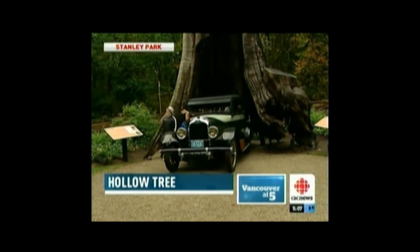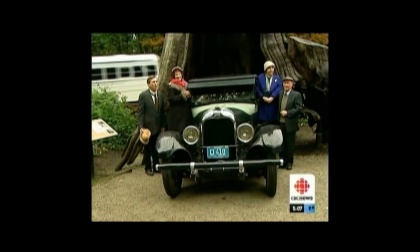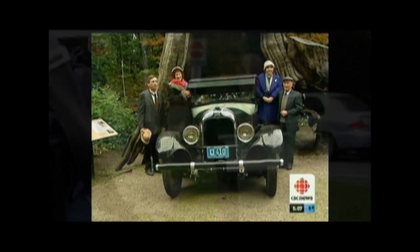One of Stanley Park's top tourist attractions has reopened. Visitors can once again have their pictures taken next to the famous hollow tree. The 1,000-year-old stump was in danger of toppling over, but $100,000 in restoration work saved the tree. All of the money came from private donations.